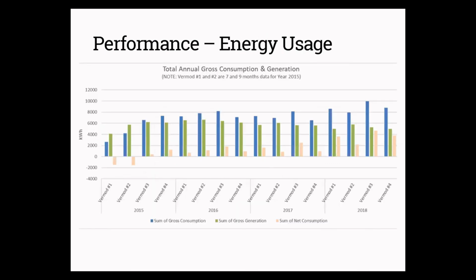And finally, these are just 4 random Vermont homes, which is one of our manufacturers, where we were looking at consumption, generation, and the net of those two year to year. And with our solar adder, most of these homes have no to very low energy costs on a monthly basis.